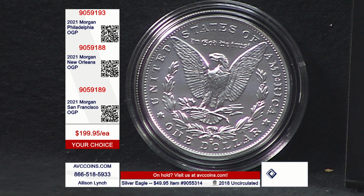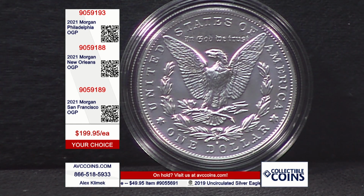How significant? 2023, they brought it back. And now we have an uncirculated, a proof, and a reverse proof from 2023. 2024, this year, they brought them back. Right? Philadelphia uncirculated, San Francisco proof, and then San Francisco reverse proof.